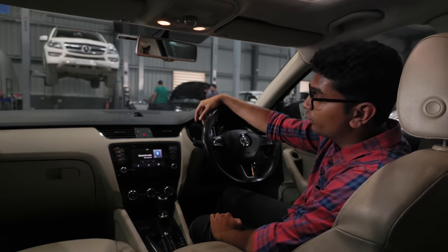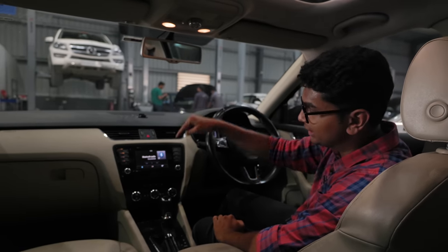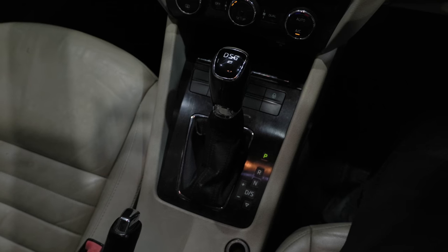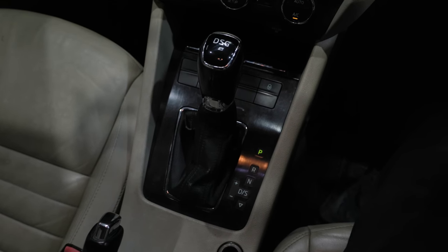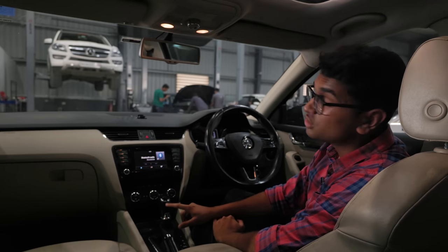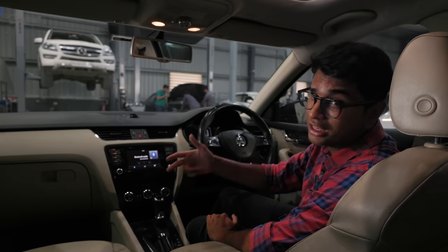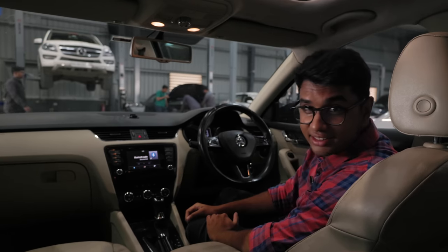Second flaw that I don't really like, and it's a pretty big flaw that most people know about, is this thing over here. This is a DQ200 DSG transmission, and if you guys are unaware, this is probably one of the most unreliable DSG transmissions ever made. Mechatronics failures, DSG failures, clutch failures, everything can go wrong in this gearbox.